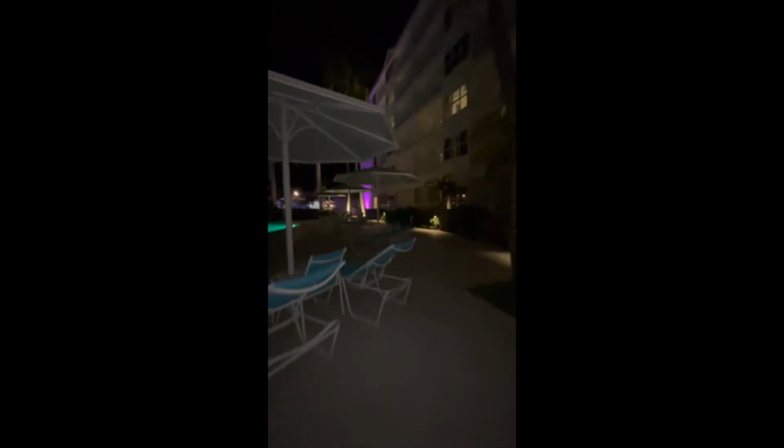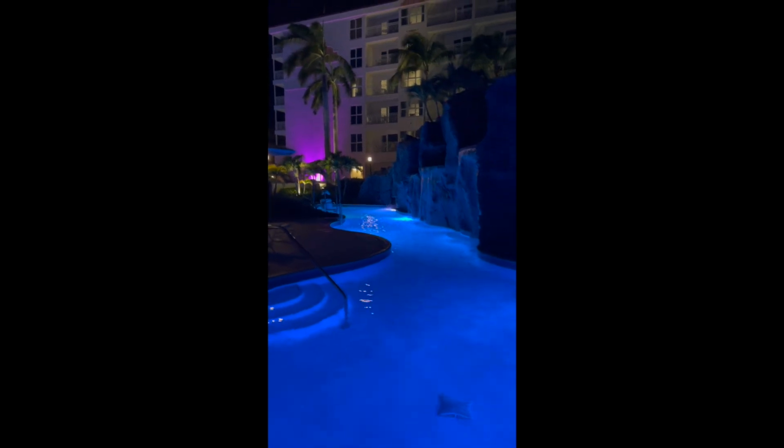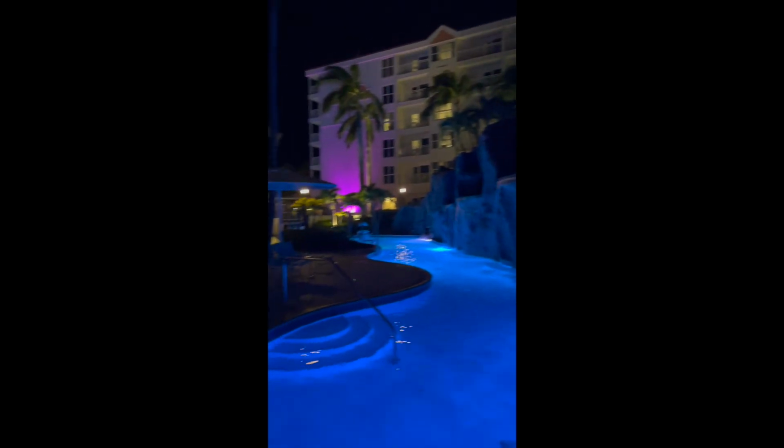Right now we're walking the pool bar. There's the pool. Sounds like live music. On the other side of this pool, there is a huge waterfall that falls from the rocks, and above, over there, is the hot tubs. And then above there is the hot tub. This is the hot tub.